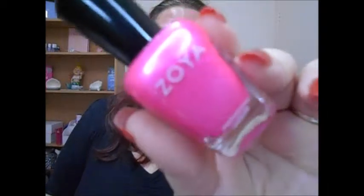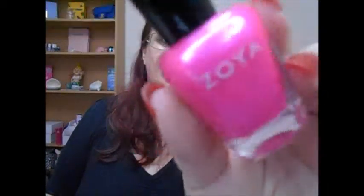So, on to the next item. It is a Zoya nail polish. Now, before I started getting Mani and Lola, I'd never owned a Zoya polish. Now this is my second one. These are quite expensive as well, so I'm kind of glad to own it. It is this beautiful sparkly pink, in the shade Kiki. The recommended retail price for this is £11.70.